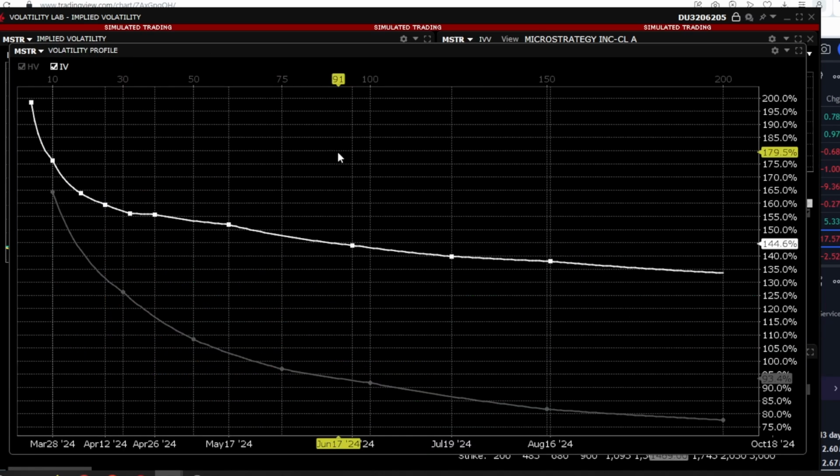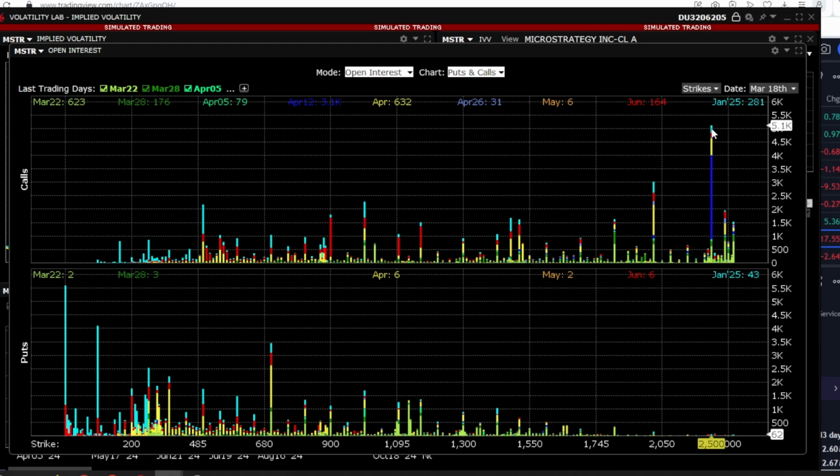Let's also look at historical and implied volatility. That is, volatility at the moment, as we see, is naturally much higher than historical volatility. Let's also look at the open interest in options. At the strike, as we can see, the volume here is not very large. The largest volume is concentrated at $2,500, and there are small volumes at $1,000, at $2,000.